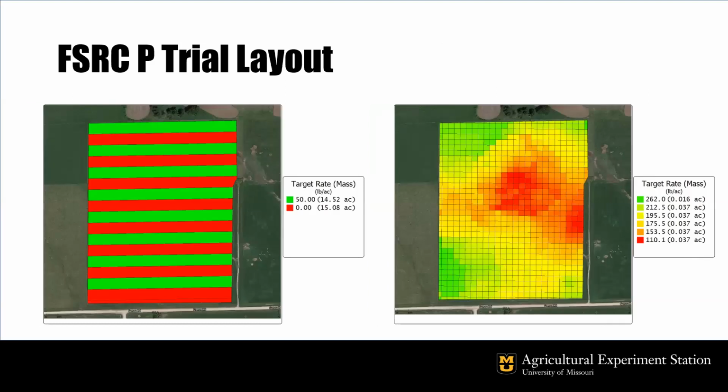So what we did was we laid out some strips. These strips were 80 foot wide. Why 80 foot wide? That was the commercial applicator width that we could get. So also we're showing that any farmer could do this on their own farm with commercial equipment.